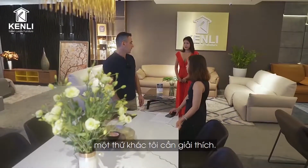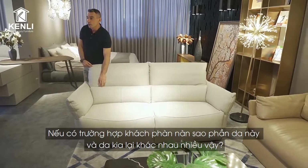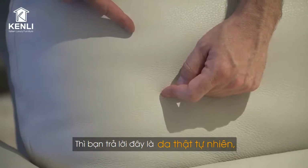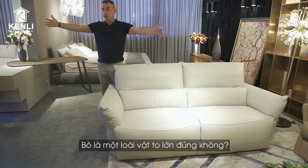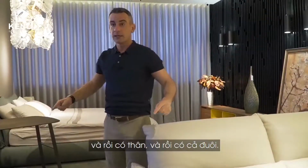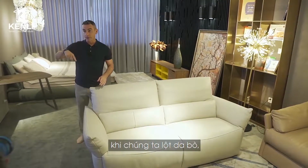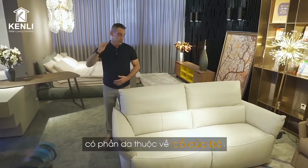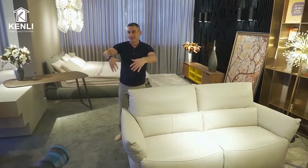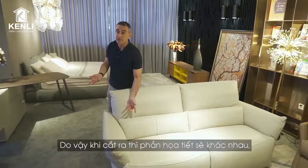Then, another thing I want to explain. Can you check very well here? I want to show big grain and small grain. If your customer comes here and complains about this difference, why do they say this leather here and here is different? You say, because this is original leather, genuine. What does it mean? The cow is a big animal, right? There is the head, the arm, the full body, and the tail. So it's normal that when we cut the leather, some is part of the stomach, some is part of the neck of the cow. If a cow is very fat, for example, the leather is more tight here than on the back. So when we cut, the grain is different.